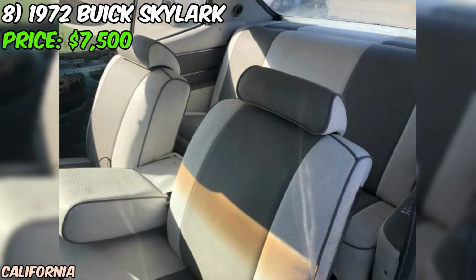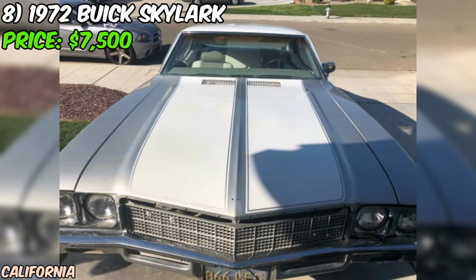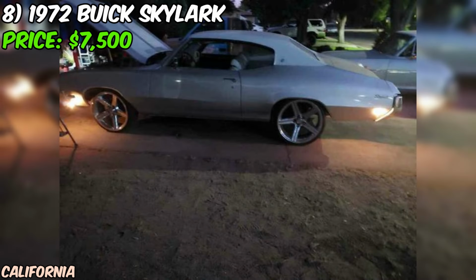The exterior of this Skylark is finished in a silver paint job, but the seller doesn't provide any details about the condition of the paint or body. Given that the car needs cosmetic work, it's likely that there are some dings, dents, or rust spots that will need to be addressed. Moving on to the interior, the seller again mentions that cosmetic work is needed.